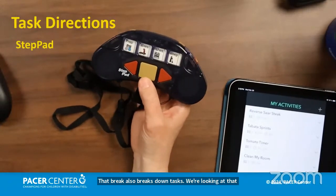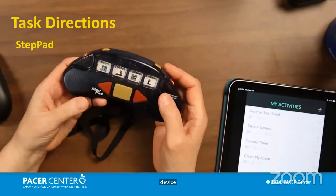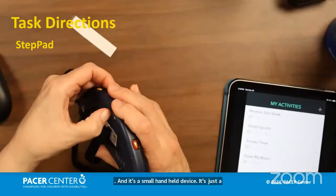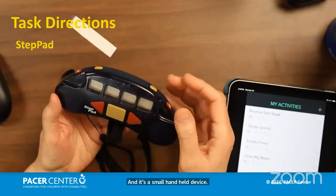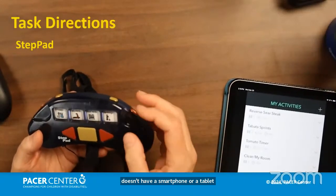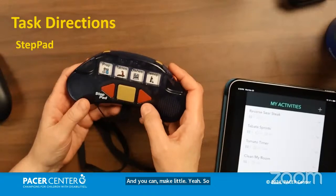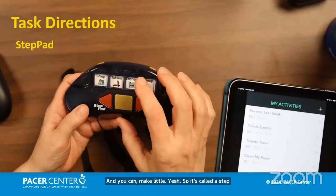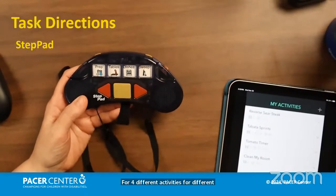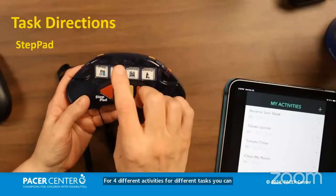Okay, for task directions, the first thing I have is a device by Attainment Company. This is called a step pad, and it's a small handheld device. It's a little alternative if someone doesn't have a smartphone or a tablet. It's called a step pad because you can record steps for four different activities, four different tasks. I don't remember exactly how many steps for each one. I may have put that in the handout.